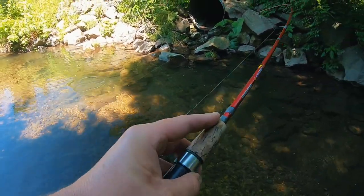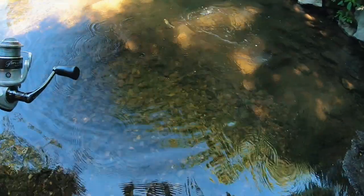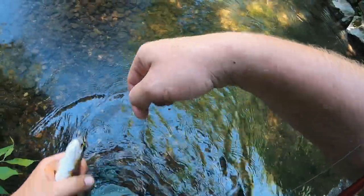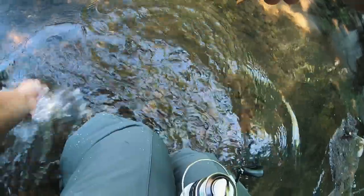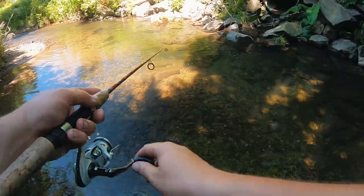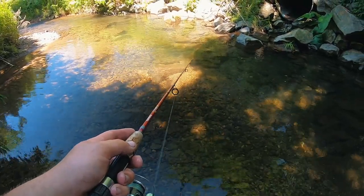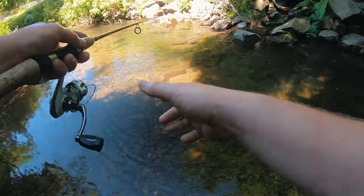Oh, there we go. Nice fish. Yeah. He wanted it, something fierce. Oh, all right, well, he's gone. There's still just a bunch of fish sitting in here. Whew, there's a nice one in there too.